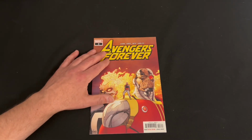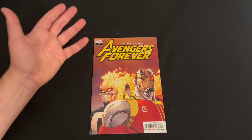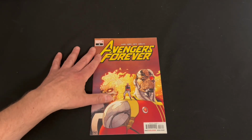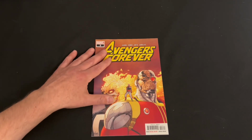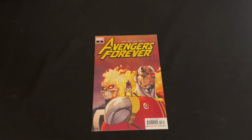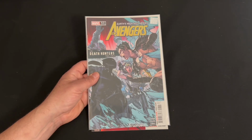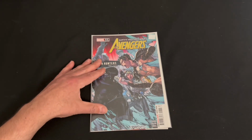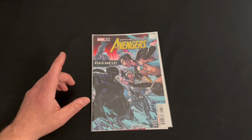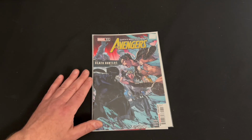And there was an Alpha issue as well as an Omega issue, and they've even turned it into an omnibus now. But now that I've got this issue 3, I've got the entire Avengers Forever and almost all of Jason Aaron's Avengers run, which leads me to the next issue, and that is Avengers number 53. This was the Jason Aaron run, which ran for a total of 66 issues, and this is now the second to last issue I need to complete this entire run.